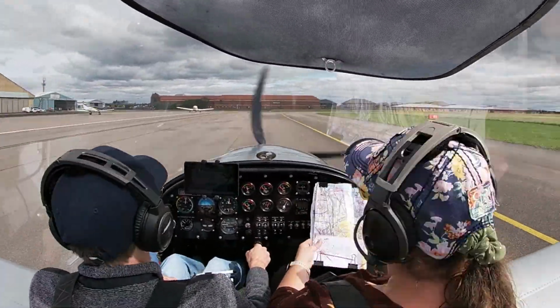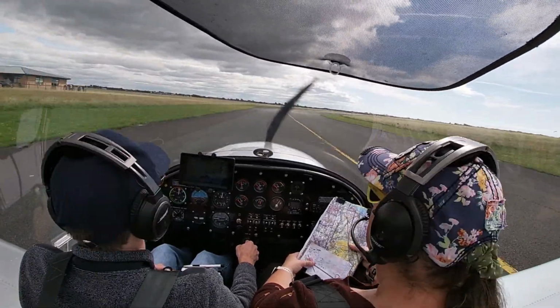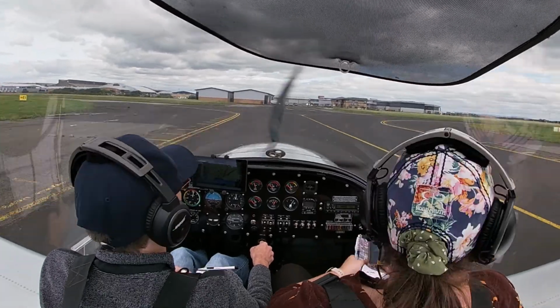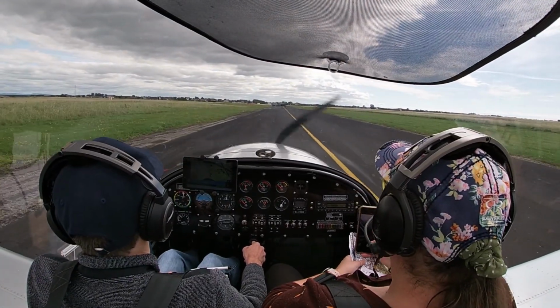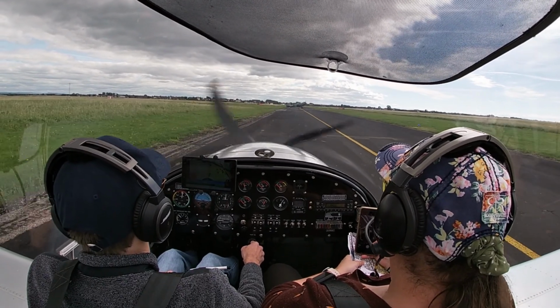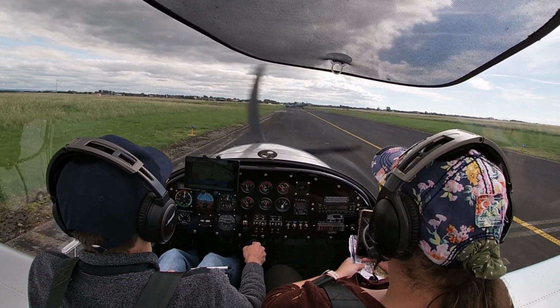So we're back in the aircraft now and obviously taxiing back out to take off. On this particular day, the NHS Spitfire was touring the northwest, and you can actually see the Spitfire parked up ahead.